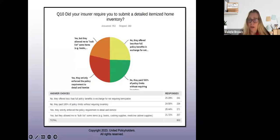This is just an example of our previous disaster survivor surveys, to give you an idea of what it looks like. It's pretty much a 25-25-25 split. Insurers either required a full listing, or offered you less than policy limits in exchange for not doing an inventory. Sometimes they will pay you 100% of limits without requiring the inventory. And other times they'll allow you to bundle books, clothes, and linens, like the 100 books on the bottom shelf of your bookcase, without having to list each of them individually.